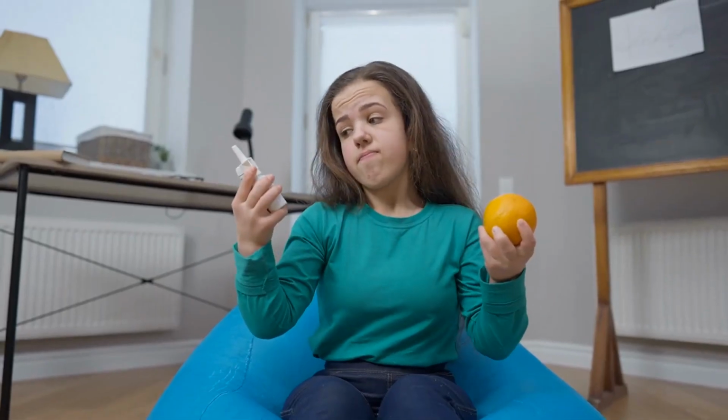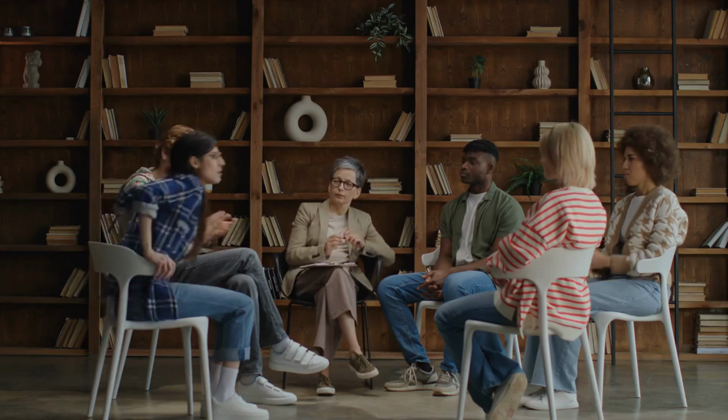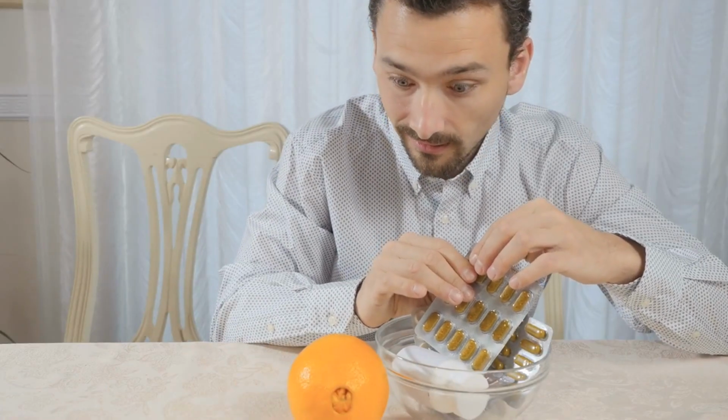Tips for getting on Ozempic. Successfully embarking on an Ozempic treatment journey can be a transformative experience, but it's essential to approach it with the right mindset and preparation. Here are some valuable tips to help you get on Ozempic successfully. Educate yourself. Before starting Ozempic, take the time to thoroughly understand how the medication works, its potential side effects, and the importance of adhering to the prescribed dosage and administration schedule. Knowledge is power, and being well-informed will help you manage expectations and make informed decisions throughout your treatment.